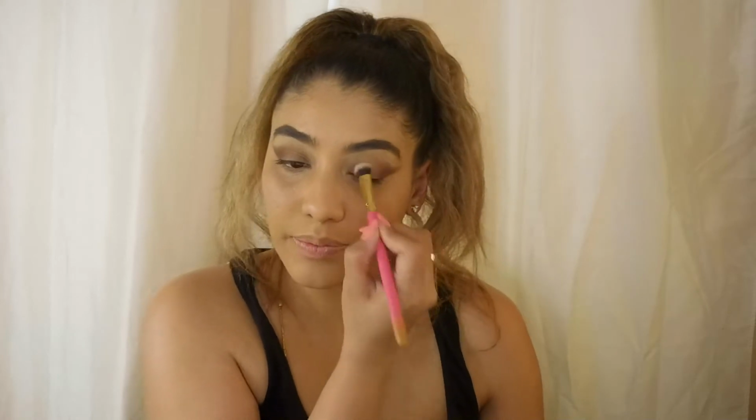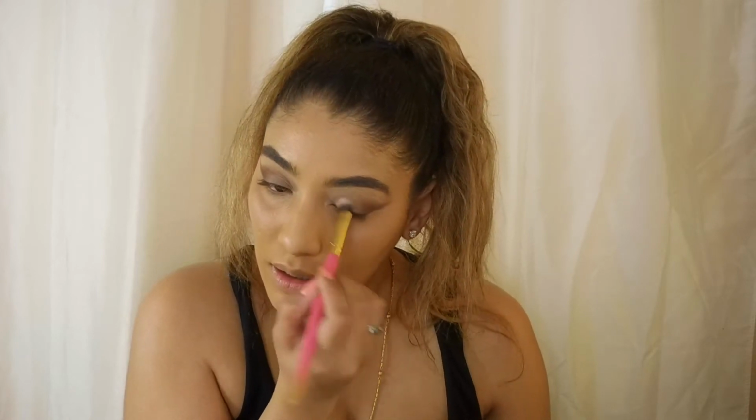Now I'm just gonna take that shade Blush, and I'm gonna put that all over my lid and then blend it out. I'm gonna go in with the Hank & Henry Slick With It liner, and I'm just going to line the top of my lid. I'm not gonna wing it, obviously, but I'm just gonna line right across my lid.